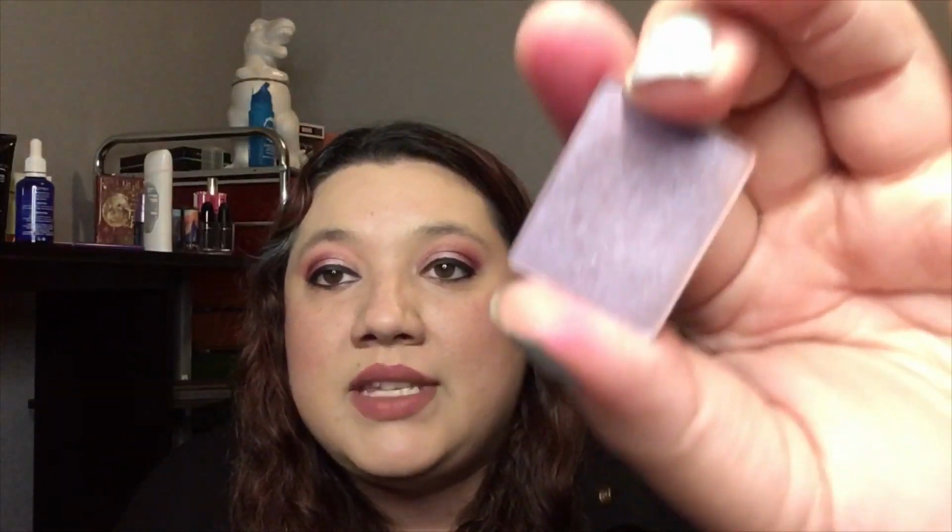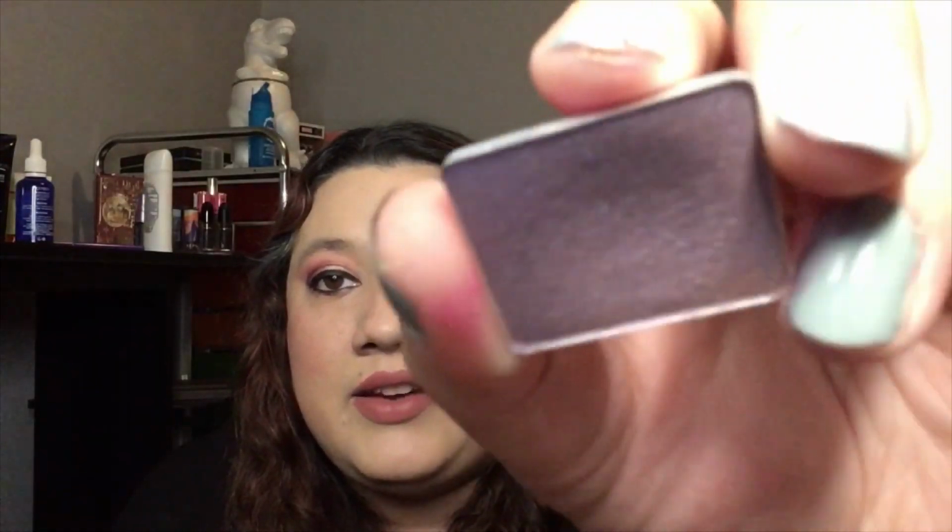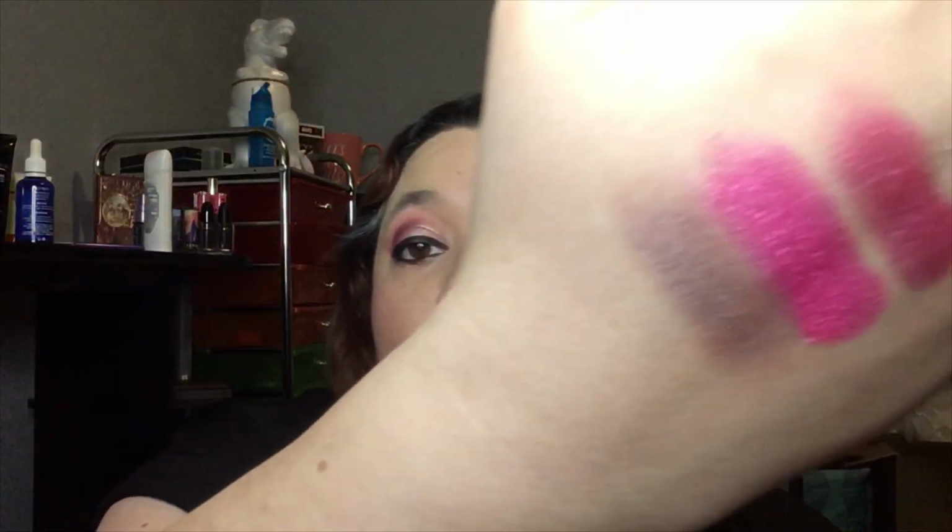I also have this single from Ciate. It is a Luminous Lilac, and it has a little bit of fallout from another eyeshadow, but this one I have a decent dip in, actually, if you can see it. I don't know if you can. Right there. There's a good dip in it. So I might just focus on this one to hit pan at the very least, but it's a really pretty shimmery purple.